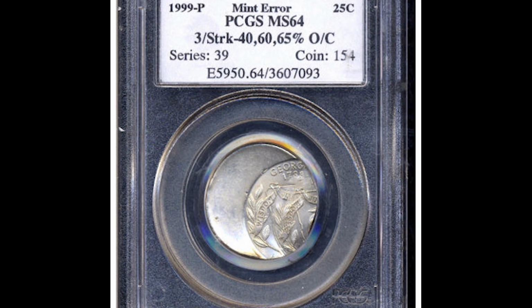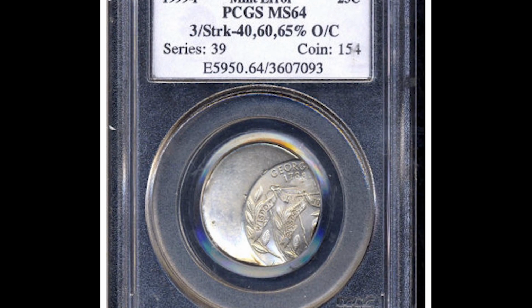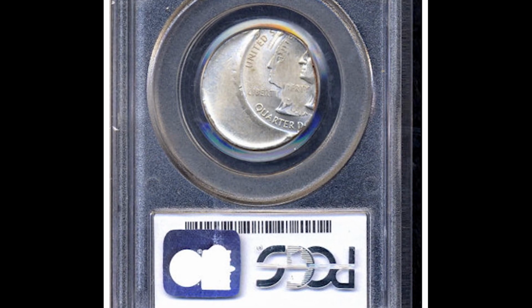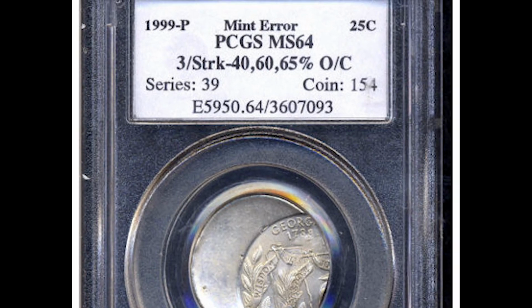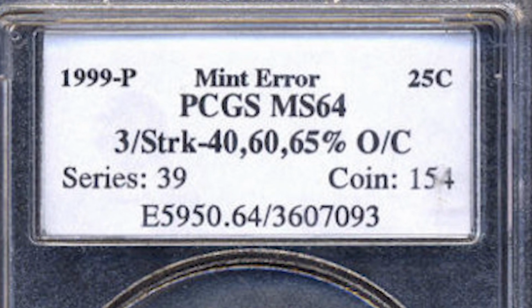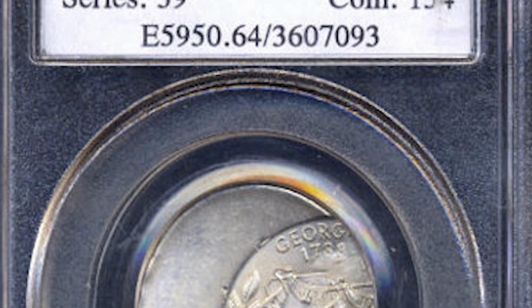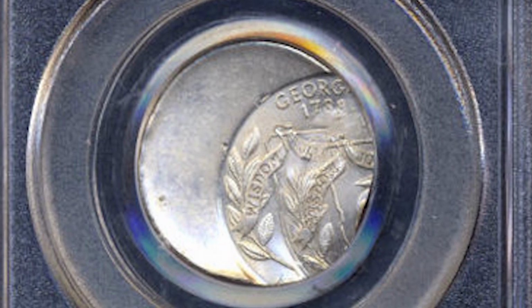Up next, we have a Georgia statehood quarter that was triple struck and 40% off center. So look at this coin. You can see that it wasn't struck properly in the center, which is great and can make the coin very valuable. But on top of that, it has another error, and that error is the fact that it was struck multiple times. So this mint error, graded by PCGS Mint State 64, sold for $414. If you ever come across something that looks like this, you could have something that's worth good money.